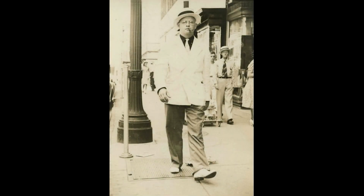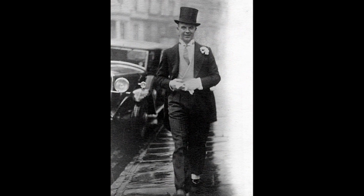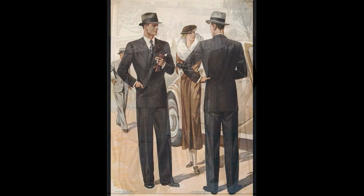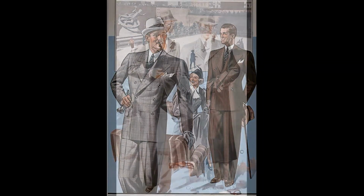One of the most popular styles of suits in the 30s was the single-breasted suit, which featured a single row of buttons down the front of the jacket. These suits were usually worn with a matching vest, also known as a waistcoat, which added an extra layer of warmth in the colder months.